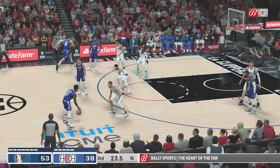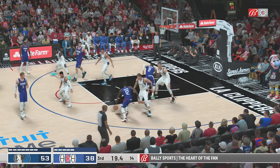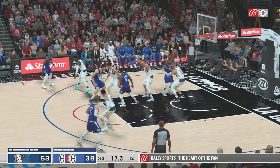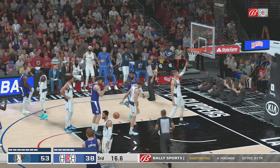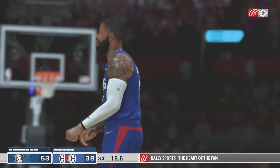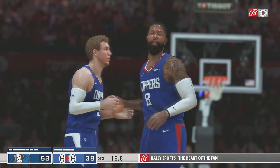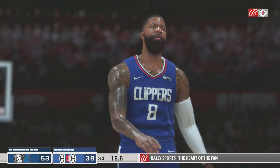Doncic has got 28. Unwilling to let up, even for a moment. That's his killer instinct, just fanning the flame. Yeah, he's the guy that you want to go to right now, trying to put this one away. Zubac's trying to break loose. Shooting foul as the whistle blows. He'll shoot two free throws. That's his first personal foul. It's on Porzingis. That's some physical defense against Morris, who attacks with one of his many moves.